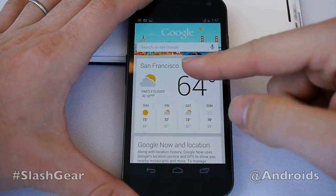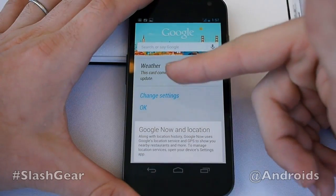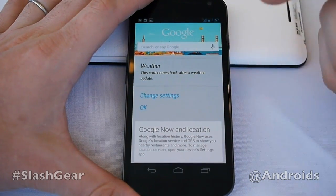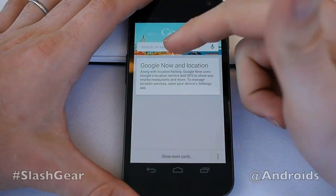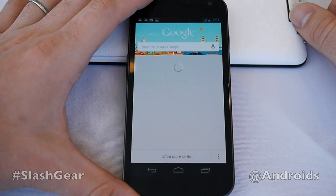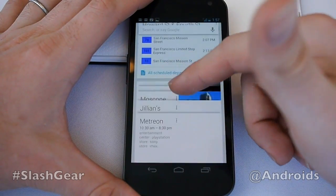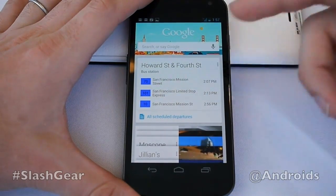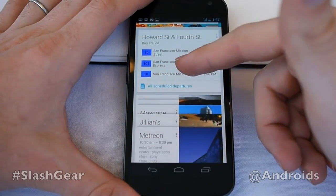What you've got here first is a card which tells you about the weather. You can say the card comes back after the update, or we can just say okay, we've got Google Now and location. This information will show up later, so I'll toss that away. Go to show more cards. As we're moving through the city, you'll see different sorts of items. Like for right now, you can see that we are on Howard Street and 4th Street, or that's where the bus station is near us.